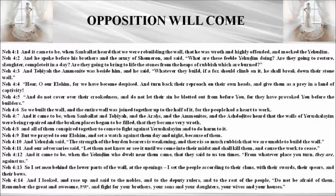And it came to be, when the Yehudim who dwelt near them came, that they said to us 10 times, From whatever place you turn, they are against us. So I set men behind the lower parts of the wall at the openings. I set the people according to their clans, with their swords, their spears, and their bows. And I looked and rose up and said to the nobles, and to the deputy rulers, and to the rest of the people, Do not be afraid of them.